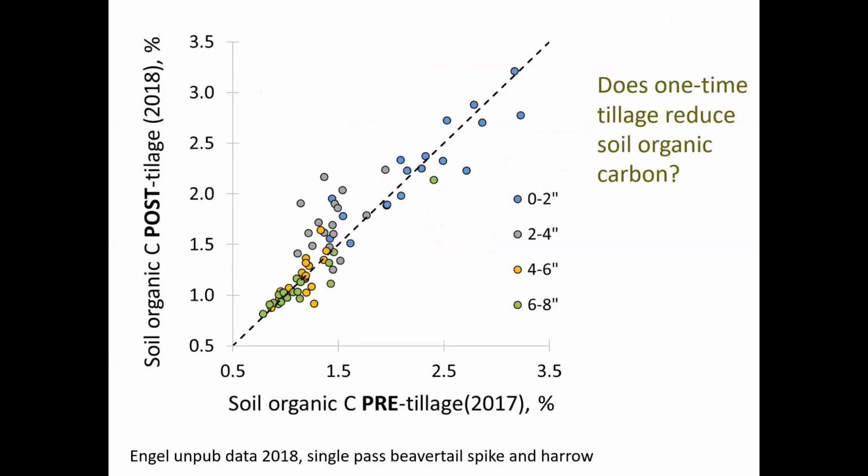So a big question I get is, did that one-time tillage destroy soil organic matter? What my colleague Rick Engel has graphed here on the horizontal axis is the soil organic carbon, which is directly related to soil organic matter, pre-tillage in 2017. He did this for 4 different depths. Then he measured soil organic carbon post-tillage in 2018. And what he found was the points fell almost exactly on a 1-to-1 line. So apparently one-time tillage, at least done correctly, not a super aggressive tillage, did not decrease soil organic carbon.